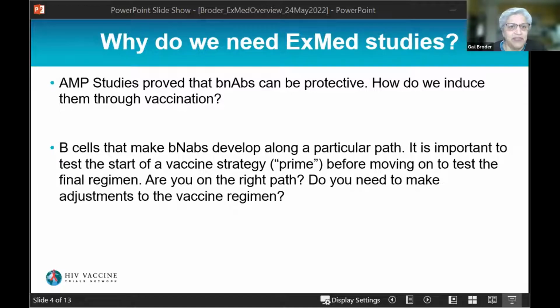So Robin touched on this as well. Why do we need these XMed studies? So one of the things that we've learned in just the past couple of years from the AMP studies was that BNABs, broadly neutralizing antibodies, do have the potential to be protective. The AMP study showed us that it's not just the antibody itself, but the strain of HIV that a person might be exposed to. And so we've got more work to do there.